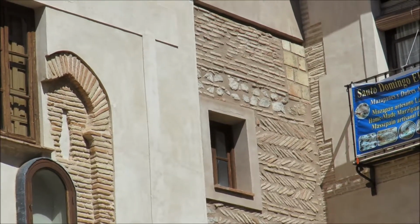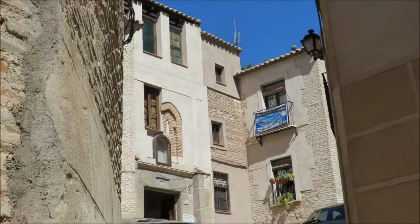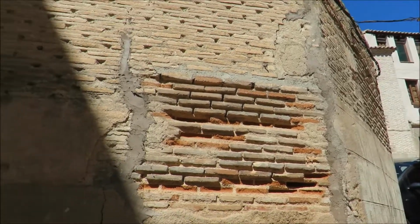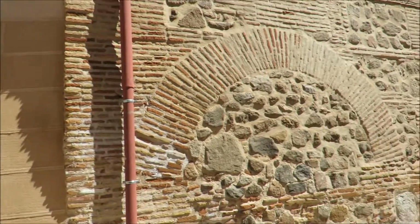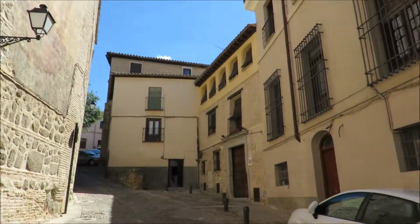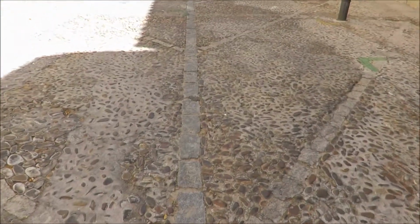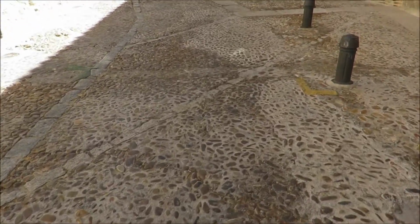One thing I really like about Toledo is how they exposed all the walls, the old school walls. I don't know if they do that because the walls just broke apart, or if they do that for the look. It's probably a combo of the two. I mean, that looks so awesome. It's really everywhere that you look, you see that. Then all the streets are really super narrow and stone like this.